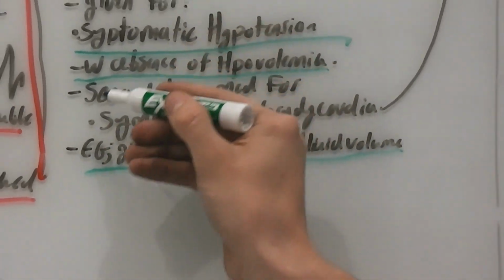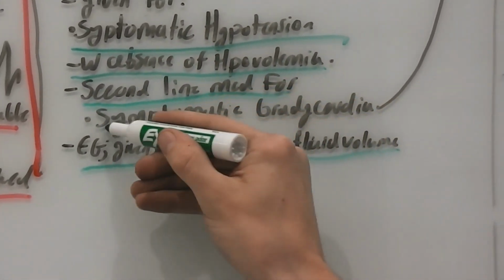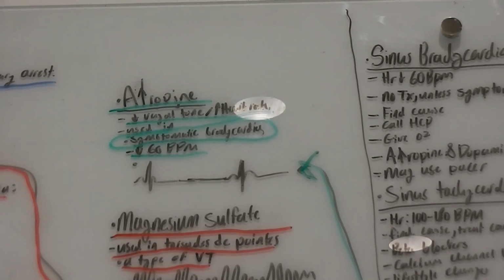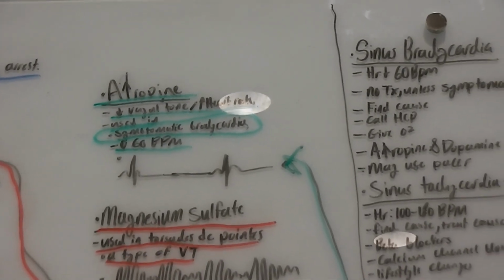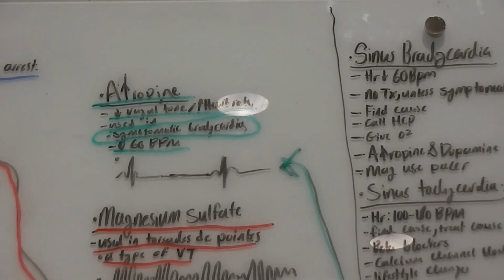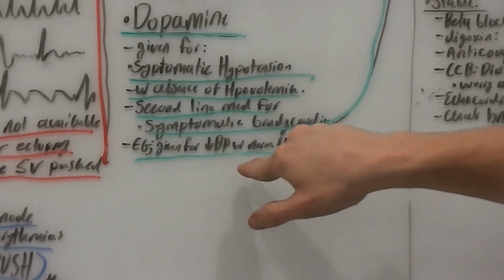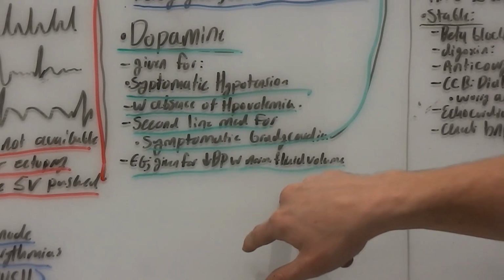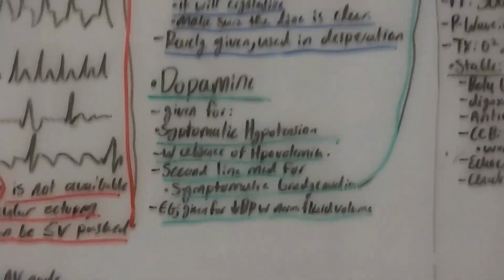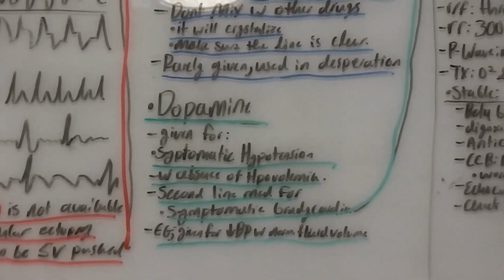And it's also the second line med for symptomatic bradycardia up here. So for symptomatic bradycardia, we give them atropine or dopamine. And another thing with dopamine is it's given for low blood pressure when there's a normal fluid volume. But if we have a fluid volume deficit, don't give them dopamine, give them fluids. And that is the basis of ACLS.